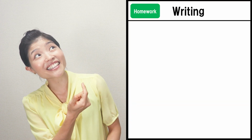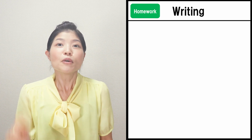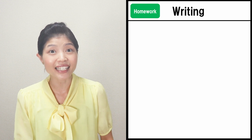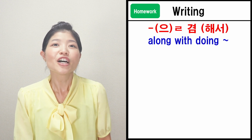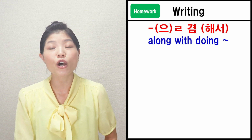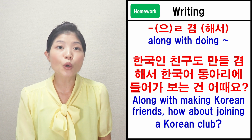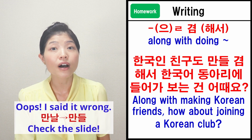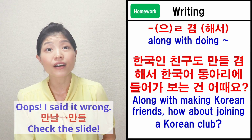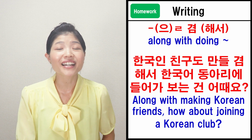Come on, homework! There are 2 parts of today's homework as usual. First, please make 3 sentences using the grammar that you learned today. For the first sentence, please make a sentence using 리을 겸 해서 along with doing. For example, 한국인 친구도 만날 겸 해서 한국어 동아리에 들어가 보는 건 어때요? Along with making Korean friends, how about joining a Korean club?